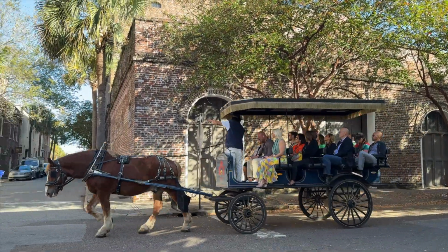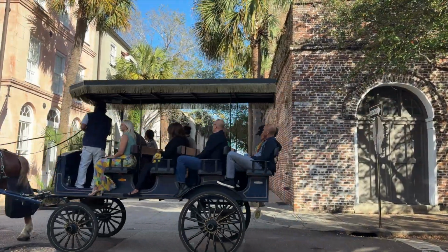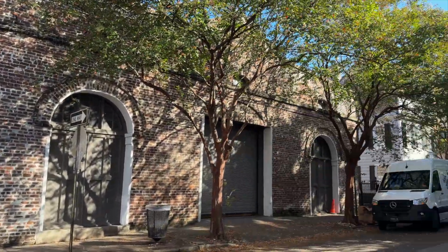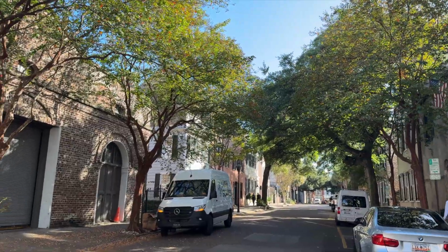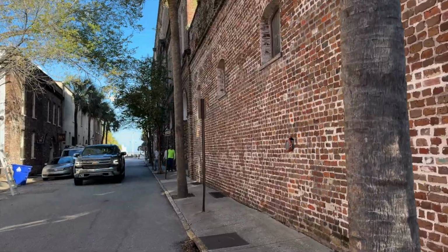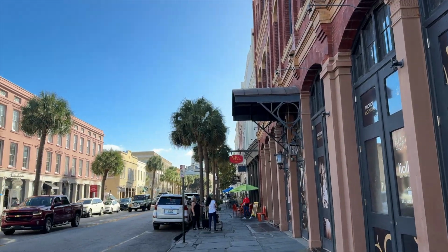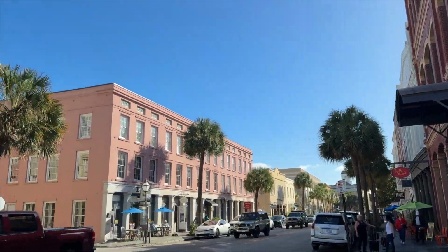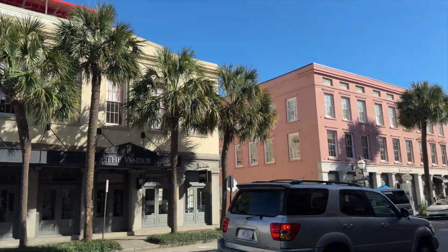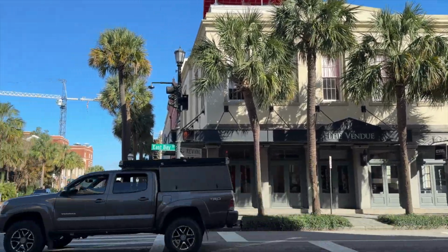Here's one of those carriage rides now at the corner of Queen Street and State Street. If you have the opportunity to take one of these carriage rides in downtown, it's a pretty fun experience and a great way to see the city. Let's continue stepping until we hit the beautiful East Bay Street, full of restaurants, shopping, rooftop bars, and even the famous Rainbow Row, which we'll come back to later.